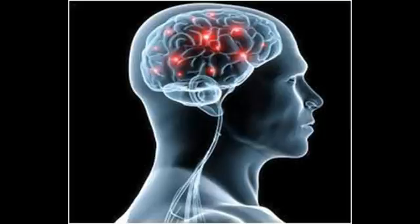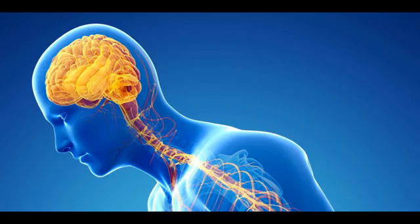Although Parkinson's disease can't be cured, medications may markedly improve your symptoms. In occasional cases, your doctor may suggest surgery to regulate certain regions of your brain and improve your symptoms.